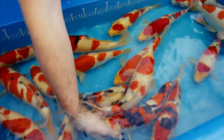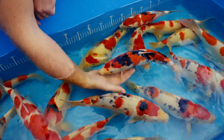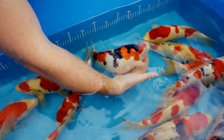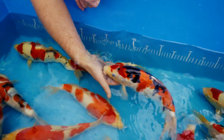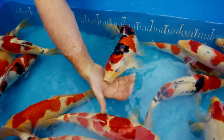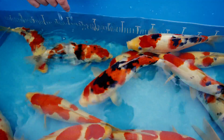Now, the bit that probably is going to throw people out, looking at that thinking it's got too much sumi, possibly even thinking it's more Showa than Sanki. So sumi being the black. There's also a misconception that as this grows there'll probably be too much black, it'll get too dark. None of that is the case with this fish.